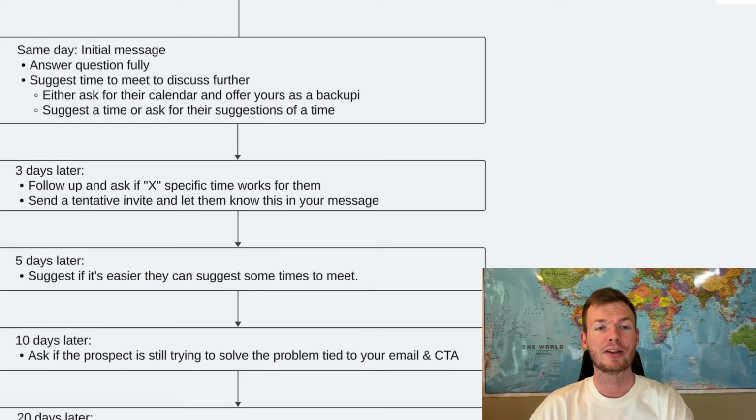Now, the next thing I do is I suggest a time after I've answered to discuss further. I either like to ask for their calendar and send mine as a backup, or suggest a time that works for them. Now, I know a calendar link is convenient, but especially with slightly older generations, it's considered rude, and overall, this converts much better if you're not pushing directly to a calendar link.